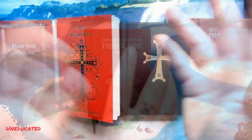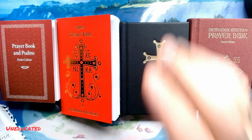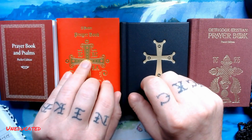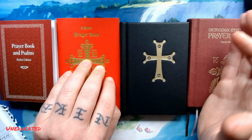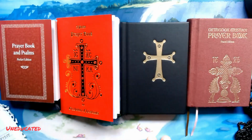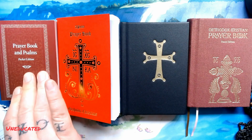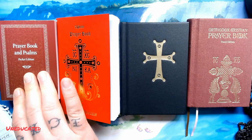So now that we've gone through all these prayer books, the question comes, hey, which one is the best one? That's really not up to me to say. We're all going to have our own opinions on what makes these prayer books the best in anyone's given opinion. Anything from the translation to the presentation to the contents therein. Now, one thing all of these prayer books have is morning and evening prayers in one sense or another. Prayers for the hours, with the exception of the prayer book and Psalms, but I would say the addition of an entire Psalter in a prayer book more than makes up for that.